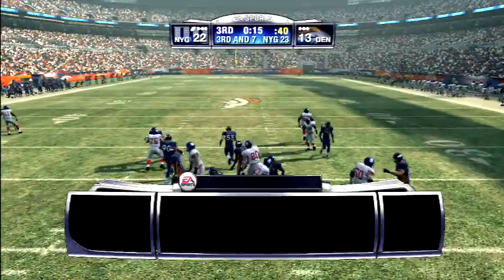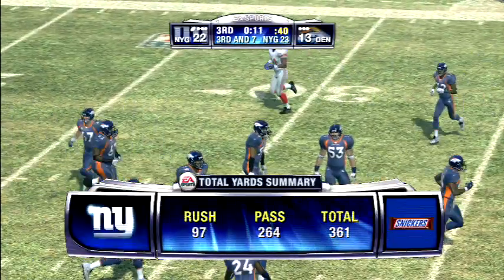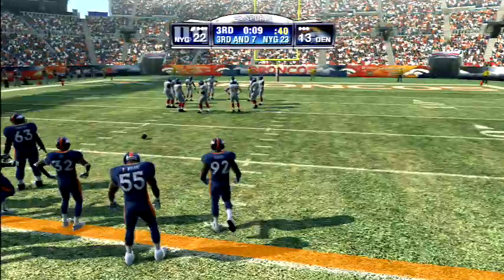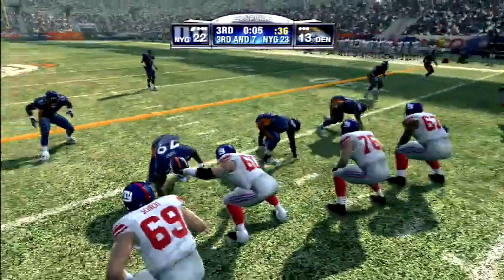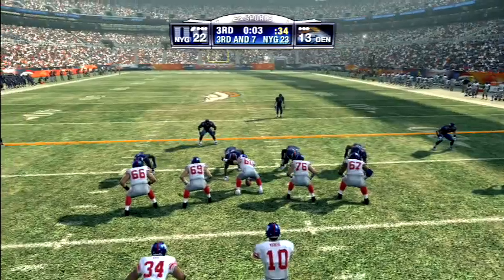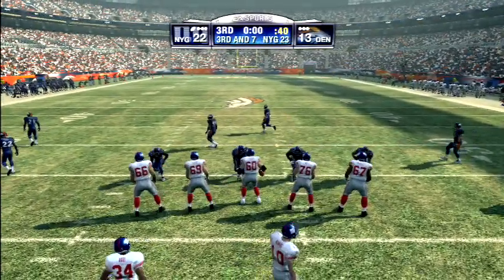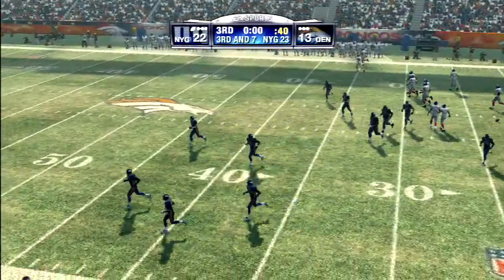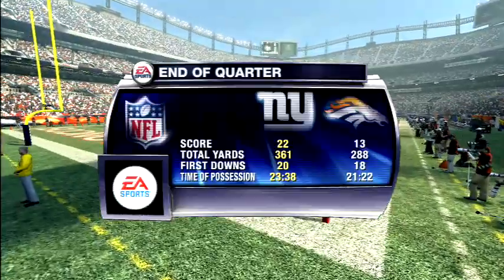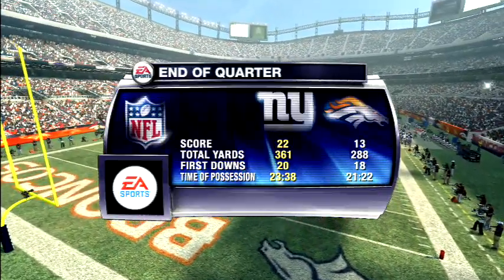What a shot! Jacobs gets 3 yards on the play. Man, oh man, that's what those defensive guys live for right there. A shot like that, and then they always get up and have a little something to say to you as you're going back to the huddle. And that'll bring this quarter to an end. Our score is the Giants 22, the Broncos 13.